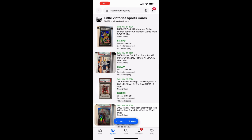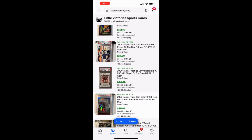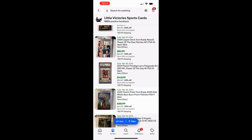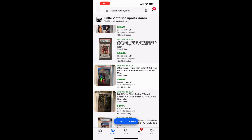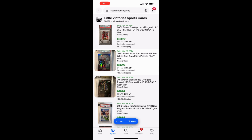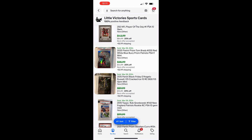Tom Brady. A lot of the Tom Bradys I didn't have much in because I have a ton of them in my collection I bought long ago. Larry Fitz. Tom Brady Prisms. Man, Tom Brady Prisms have really gone down. I think I sold that one for probably around $28, $29.